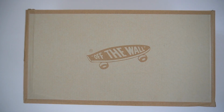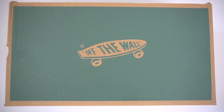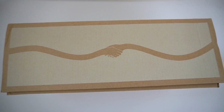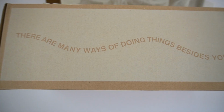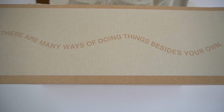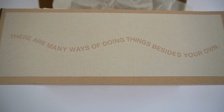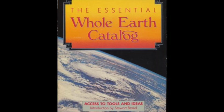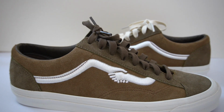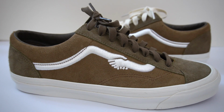The sneakers do come with different boxes, the brown box, and I also have a green box here. It does have some Notre branding on the side of the box. You see the Notre handshake logo as well, and when you open up the box, you have this phrase, "There are many ways of doing things besides your own." And this is actually a phrase that's been taken from a magazine from the 1960s called the Whole Earth Catalog. Notre has said in the past that they have taken a lot of their inspiration for their shop from this magazine.